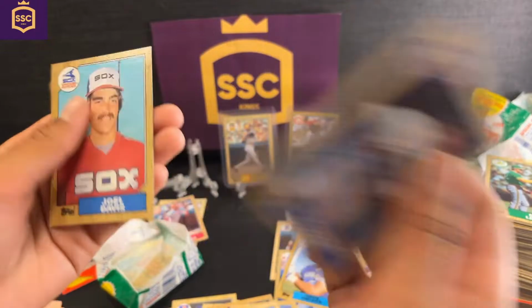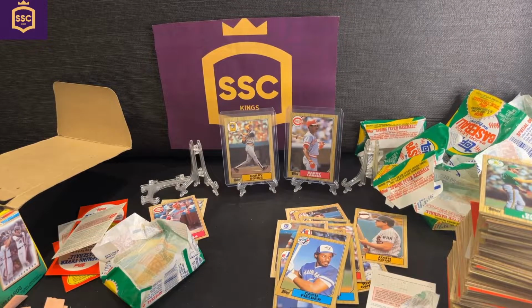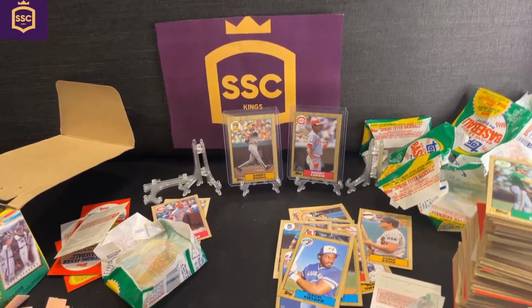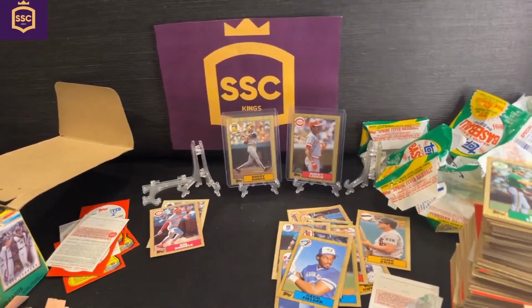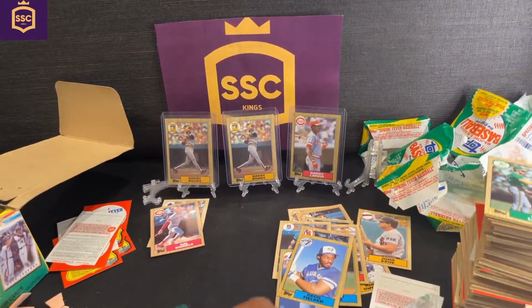I think there were 792 cards in this set. These commons are crazy. I haven't got a good one yet, and I need to clean this up. It's a gum pile. Disgusting.